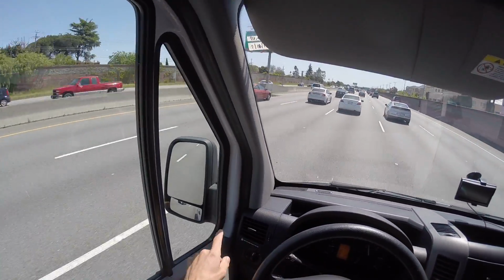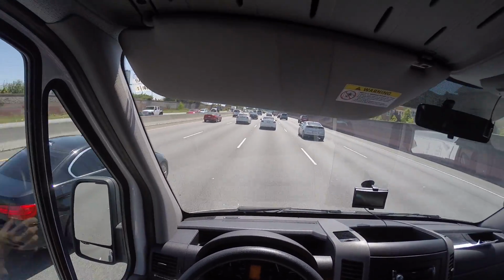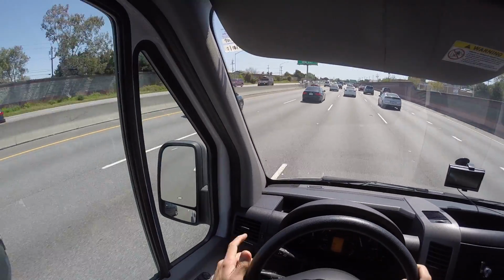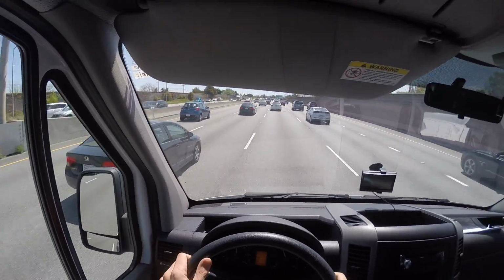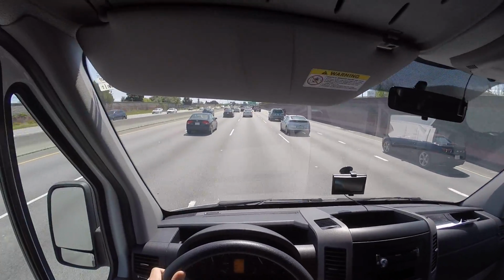One thing I don't get, in the Transit, the mirrors are more split, so the bottom one, this wide angle, is much bigger. And I find that mirror much more useful than this one. In fact, I hardly ever use that one. So that always makes me scratch my head.